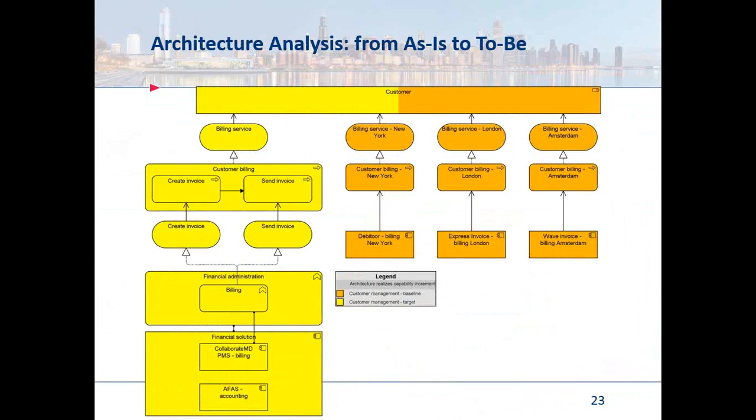So you see a create invoice and a send invoice service that supports this. But this is the high-level design of this new billing solution, where you have a single billing process and a single application supporting that. And pictures like this, with these colorful images that show in one overview how things are going to change from baseline to target, that's something we also create quite often.